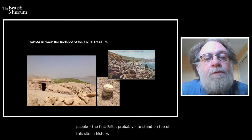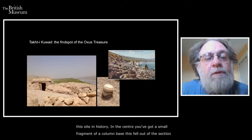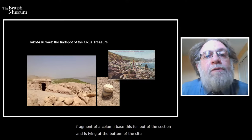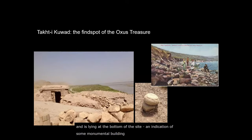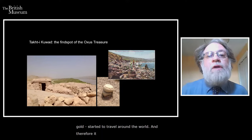In the center, you've got a small fragment of a column base that fell out of the section and is lying at the bottom of the site, an indication of some monumental building. And on the right, you can see a colored postcard from about 1900 showing Russian and local workers and gold prospectors washing the sides of mounds. And this is a technique that was used throughout Central Asia at this time to find gold. And I suspect it was used at this site as soon as the reports of worked gold started to travel around the region. And therefore, it might explain why so much material literally washed out of the side of the mound.